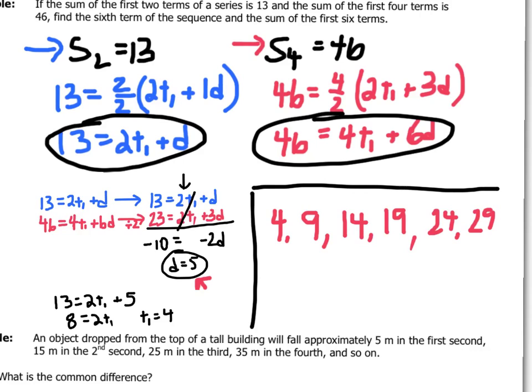So now if I wanted to answer the question, it's actually pretty straightforward. The question asks, find the sixth term. Oh, that's right there. That's 1, 2, 3, 4, 5, 6. 29 is the sixth term. And it asks for the sum of the first 6 terms. And well, we could just add up all 6 of those numbers. Why don't you do that on your own? That seems like enough of that question for now.